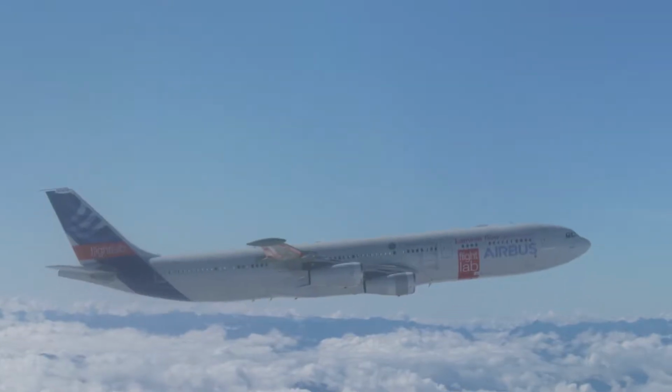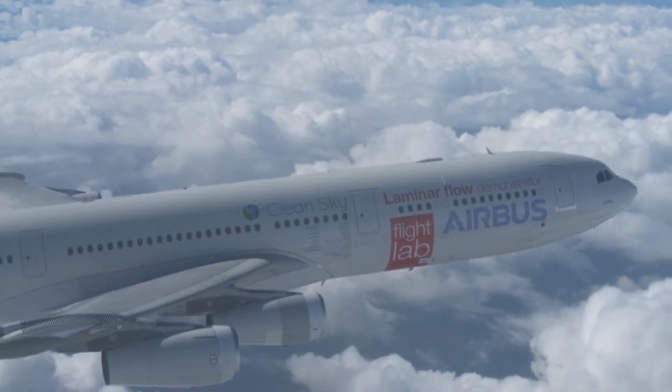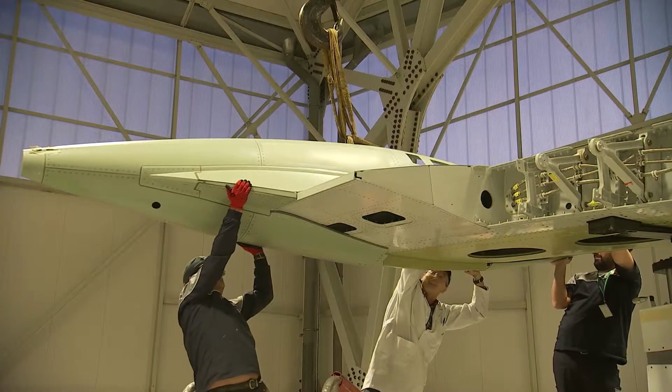The wing drag is the fact that when you fly, the air is trying to slow you down, same as when you drive your car. And this is why we need engines on our aircraft to keep them going on. The less drag, the less power we need, and the less fuel consumption.